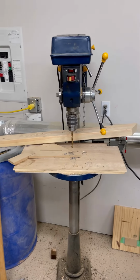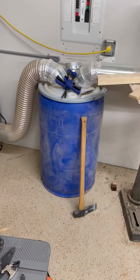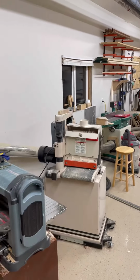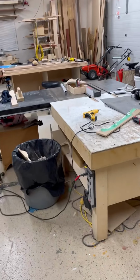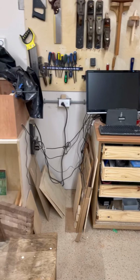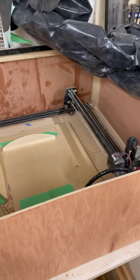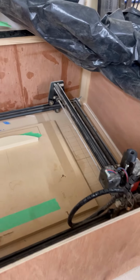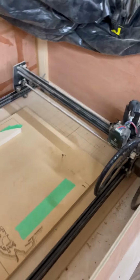Cheapy drill press, drills holes. Here's my ghetto chip separator, running a 6-inch hose to it and down the wall there to all the other tools. Table saw has got its own dedicated small dust collector underneath the outfeed table. Here's my digital fab section. I have a small Ortur Laser Master 2 laser for basically engraving products and stuff like that. Works really well. Hands down worth the money.